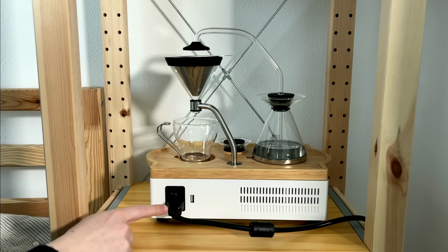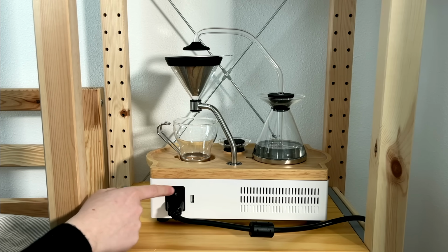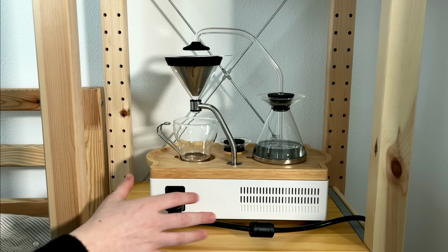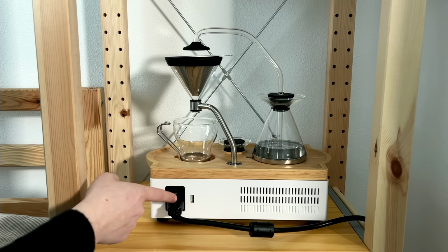On the back, you just have a spot for your power cord, you have your on and off button, and you also have a USB port, so if you want to charge your phone or anything that's USB to whatever, you have that, which is very nice.